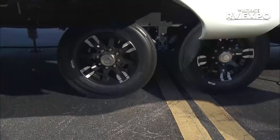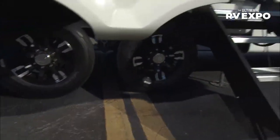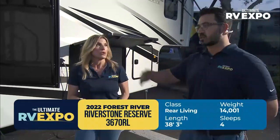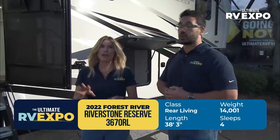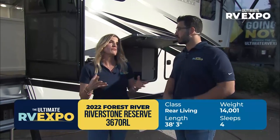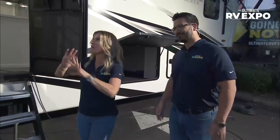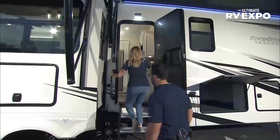The Reserve is meant to be towed by 3/4-ton trucks, but even so, this one is still coming in about 14,000 pounds dry. Wow. GVWR of 16K. So they want nice, big, strong tires on there. Great ride suspension, so you have that excellent towability going down the road. And I know this probably sounds a little vain, but I like the rims. There's nothing vain about it. You've got to have a good looking rim. Everything about the outside, I can't wait to see the inside. Let's go.